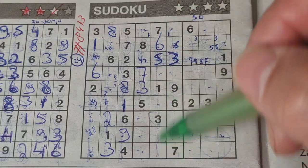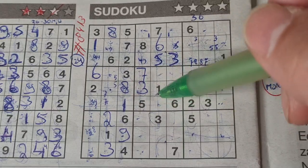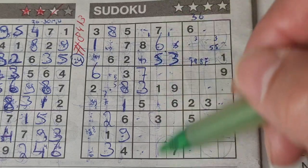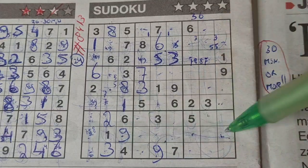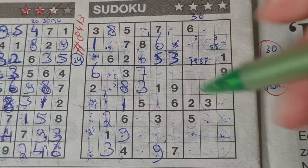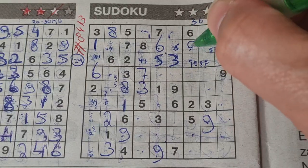Well, in this column, we need a 9. These two boxes can be a 9. We have a 9 in this big square, so no 9 in these two boxes. So the 9 in the middle column could be here or there. We see another 9 in this row, no 9 there. 9 should be here. 9 in the last row, 9 in the row above, so that row only 2 places left, and 9 should be here or there. We have a 9 in the last column, no 9 there. 9 should be here. 9 in the last column, 9 in the column next, so that column, the only place left for the 9 should be there.